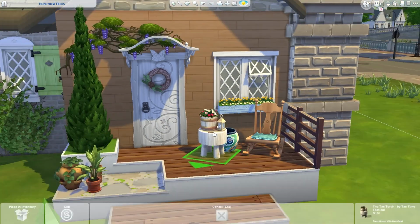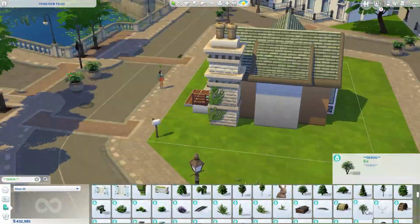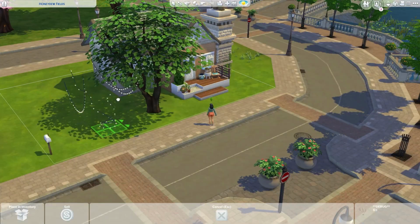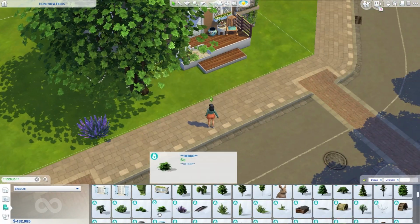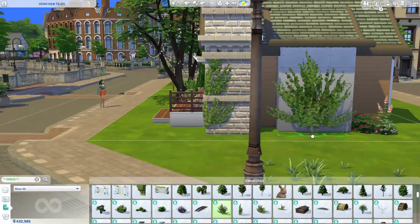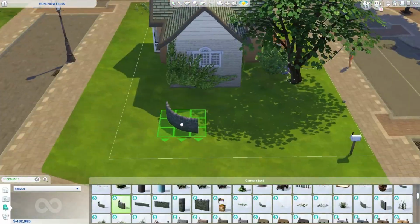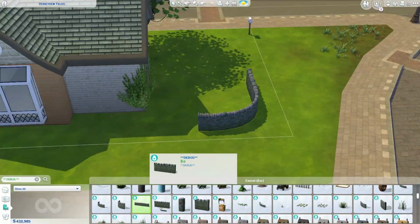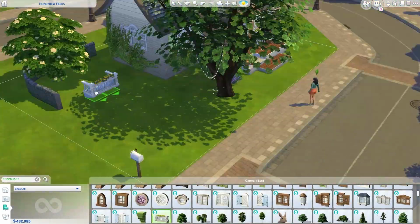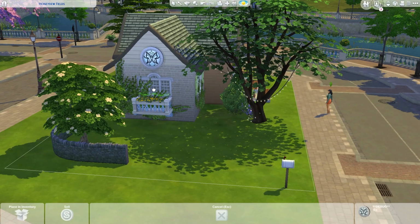But anyway, I only used a few packs on this build. I of course used Cottage Living, Discover University, Jungle Adventure, Cats and Dogs, Laundry Day, and Nifty Knitting. I think, I'm not sure, did I use Paranormal? I don't think so, but I obviously used Nifty Knitting. I like Nifty Knitting, but it's not one of my top of the top stuff packs, but they're so cute. I just love the hanging plants.